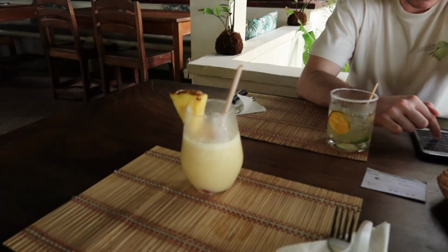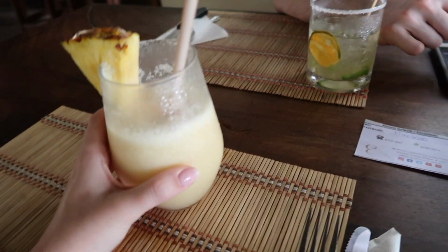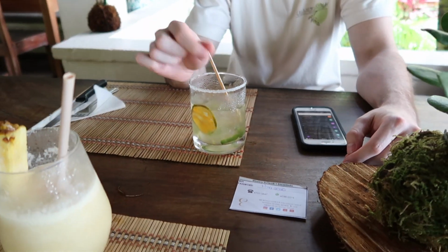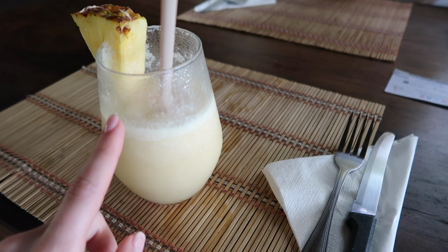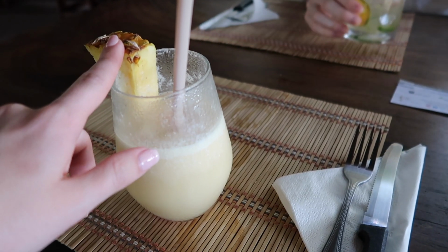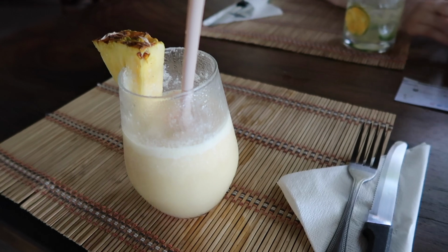We're currently sitting at their restaurant waiting for a room. We just had some drinks. I got a pina colada and John got a spicy marg that apparently is a little bit too spicy. This is really good though. It tastes very, very fresh. And apparently Costa Rica is known for their pineapple, so I feel like it's a win-win in my book.